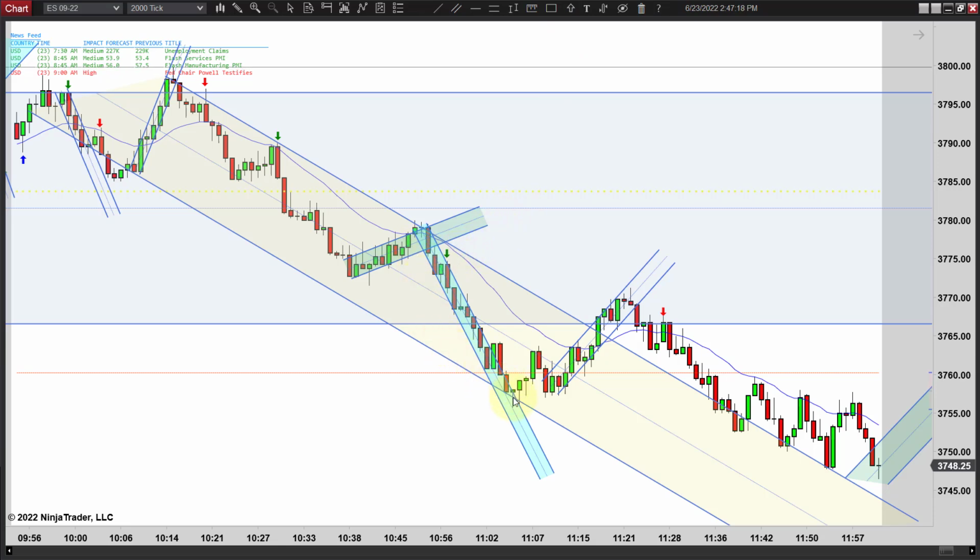We run on down. We hit the other side of the channel, kind of chop sideways, and then suddenly we were rallying. And this is a repeat pattern from back up here on this other one. Notice that you don't get a retest of the high, and then you get a failure. It's a repeat pattern very similar to that. And so I like going short there.